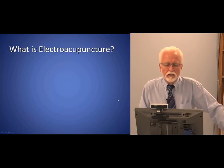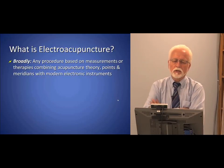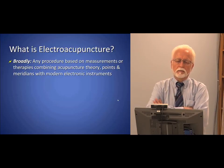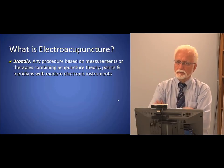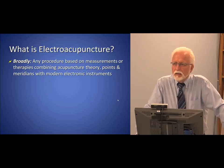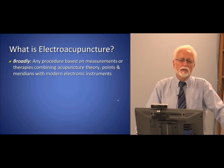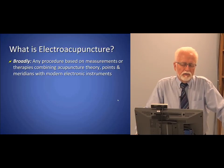So let's talk about what it is. Broadly speaking, electroacupuncture is any procedure based on measurements or therapies combining acupuncture theory, points, and meridians with modern electronic instruments. So you see a variety of things out there on the marketplace. We'll talk about some of them later, but everything from lasers to electromagnetic pulse generators, point detecting instruments, all kinds of things.